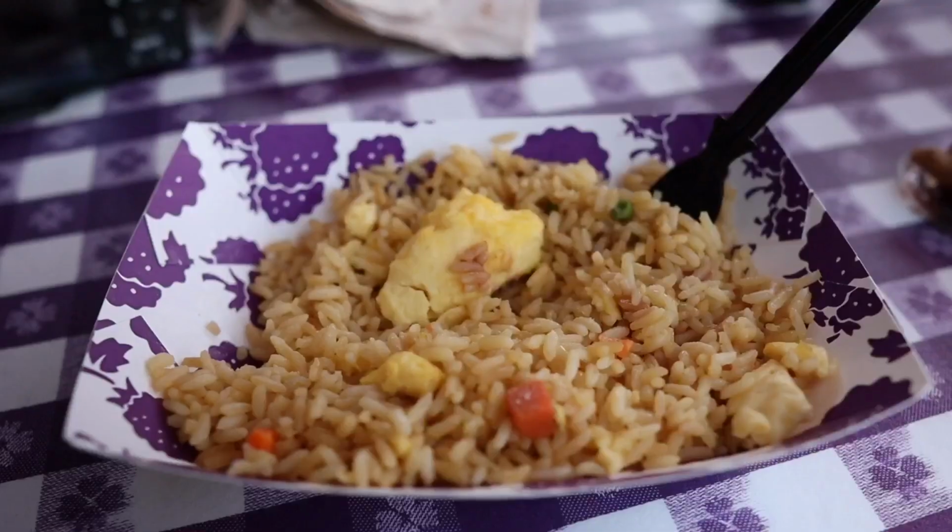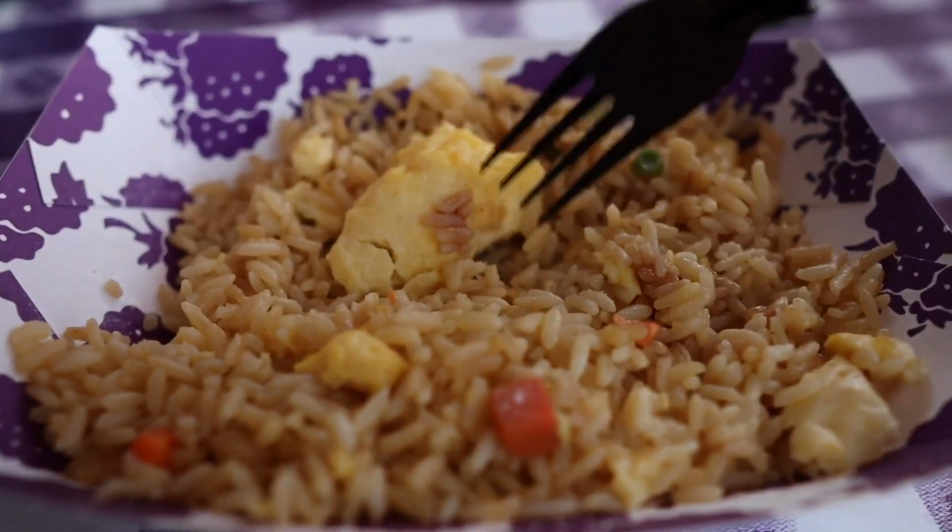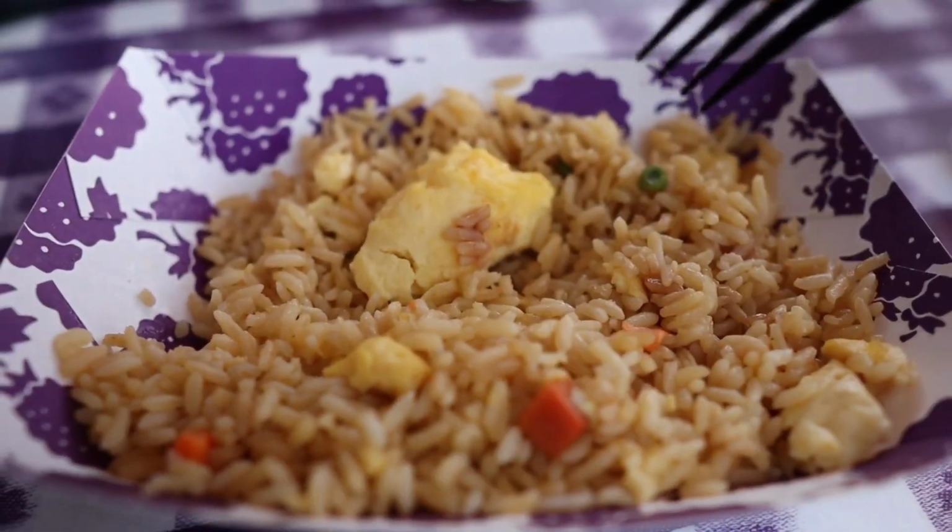But now let's try the rice, because this rice looks pretty good. I mean, honestly, guys, look how good this rice looks. Got some egg in there, you got some carrots, got some peas. Oh, this rice pilaf is really, really good. That rice is cooked perfectly.